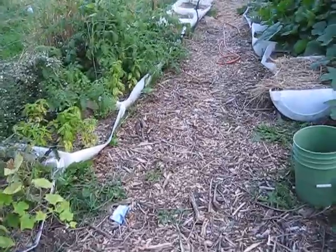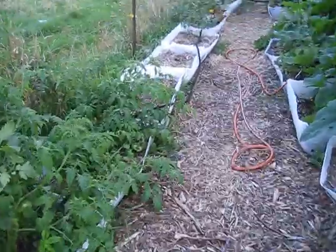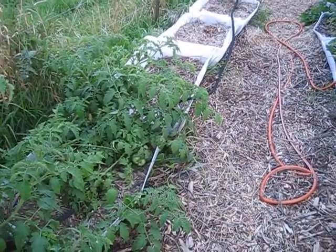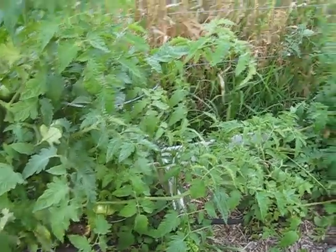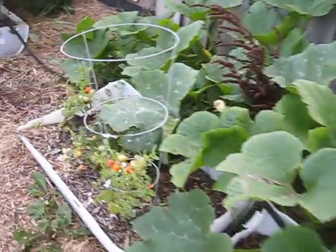Alright, and this container bed has left stuff to be desired. The coldness and then we had a flood has really done some damage back here, but we still have growth. We still have beautiful tomatoes that are coming along. We have this volunteer squash. We're pretty sure it's a pumpkin. Then I do have some herbs and things.